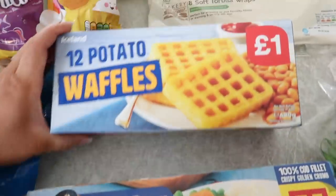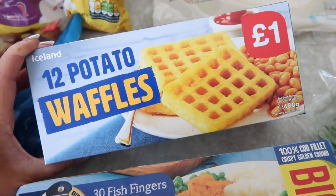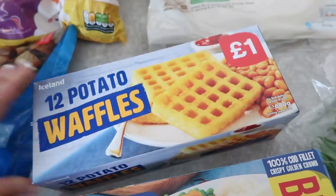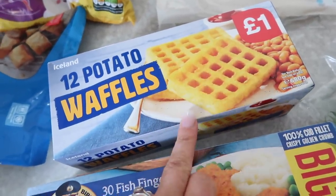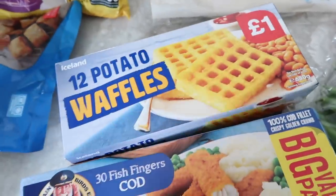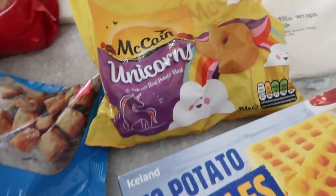And talking of which, I get potato waffles as well. Now, to be honest, I didn't know this was a real thing, but you can actually toast these in your toaster and it still makes the same. So if you're ever stuck for time and you're looking for a quick dinner, you can toast these in your toaster and have them with beans, and it's a really quick dinner. And those were £1.